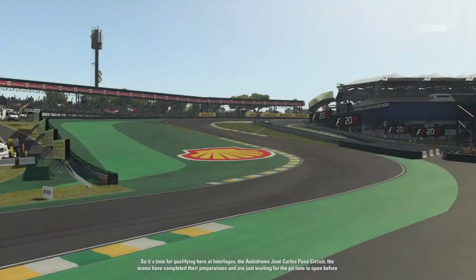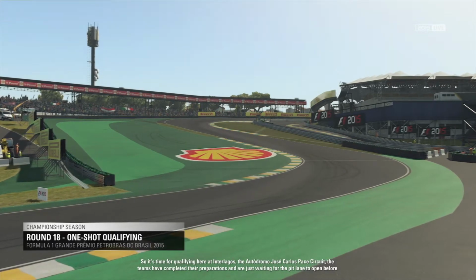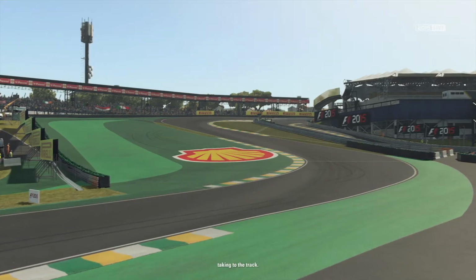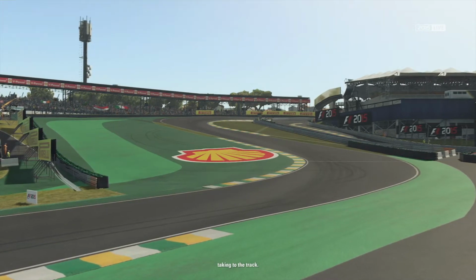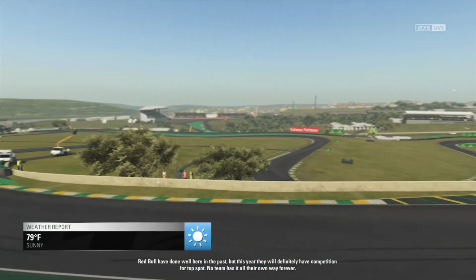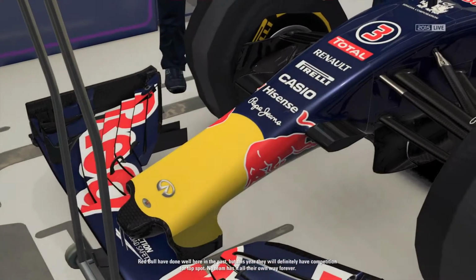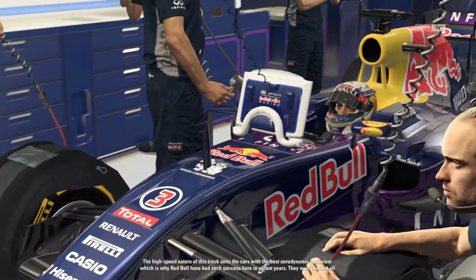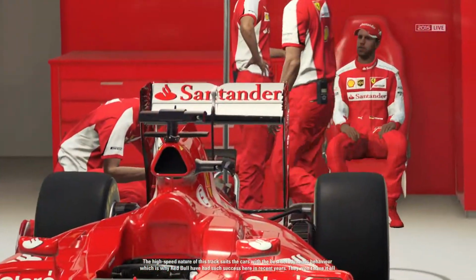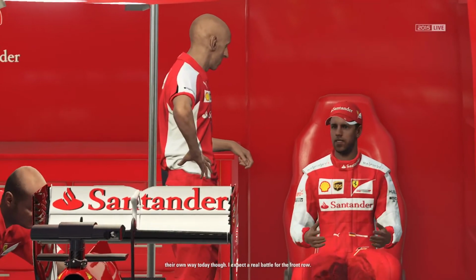So it's time for qualifying here at Interlagos, the Autodromo Jose Carlos Pace. The teams have completed their preparations and are just waiting for the pit lane to open before they take to the track. Red Bull have done well here in the past, but this year they'll definitely have competition for that top spot. No team has it all their own way forever. The high-speed nature of this track suits the cars with the best aerodynamic behaviour, which is why Red Bull have had such success here in recent years. They won't have it all their own way today, though. I expect a real battle for the front row.